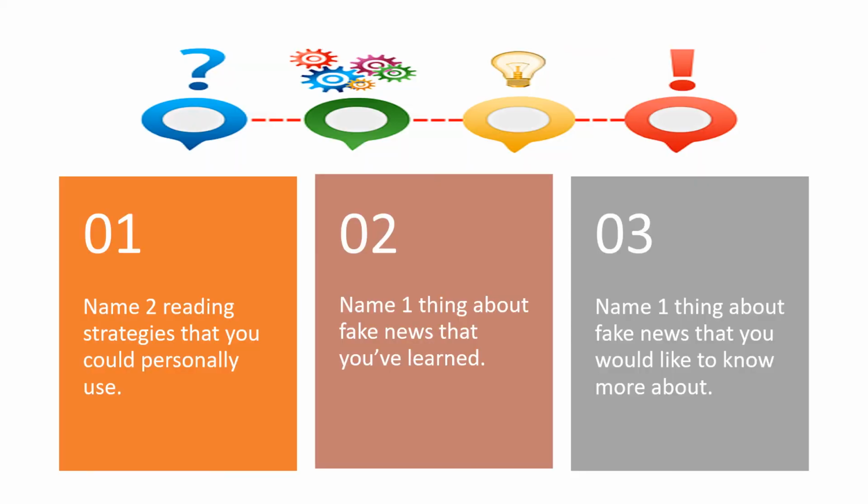I hope you found that infographic enjoyable to do, and that you learned something new at the same time. So for the end, I'd like you to name 2 reading strategies that you could personally use, 1 thing about fake news that you've learned, and 1 thing about fake news that you would like to know more about.